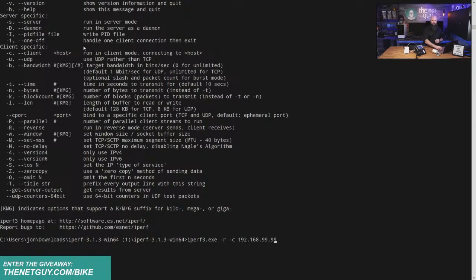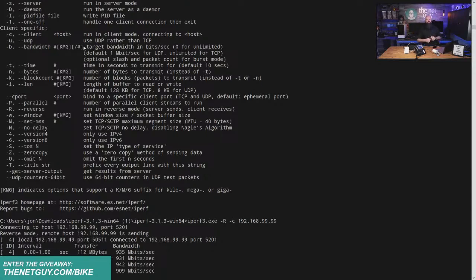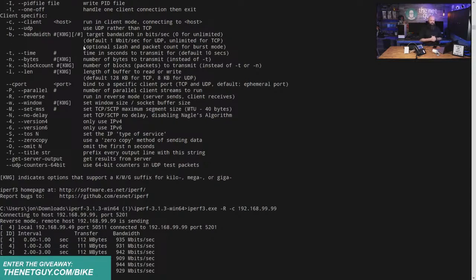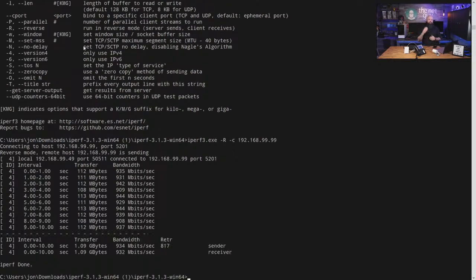There you go. So if I come back here and I do capital R, this is really good if you're ever testing out networking gear and you want to see how much it can do. So this is a really cool thing here. Now I'm running it in reverse mode, so the server is sending it as fast as it can to me. Sorry, it's behind the giveaway details there. It's sending a 110 megabyte file, but you can see there it's actually done pretty well.